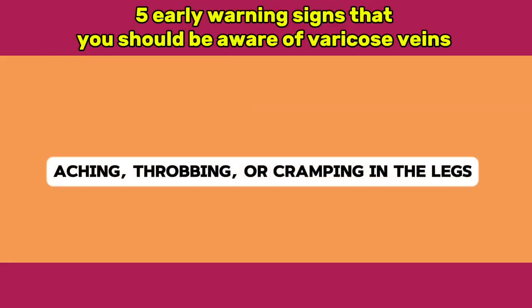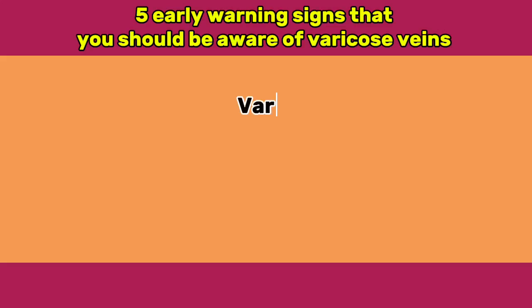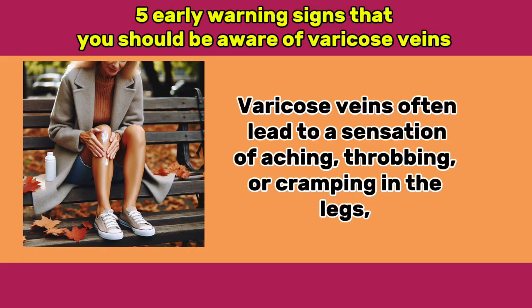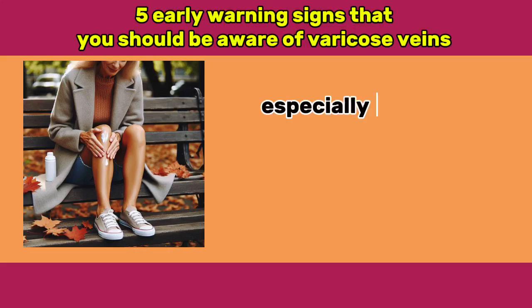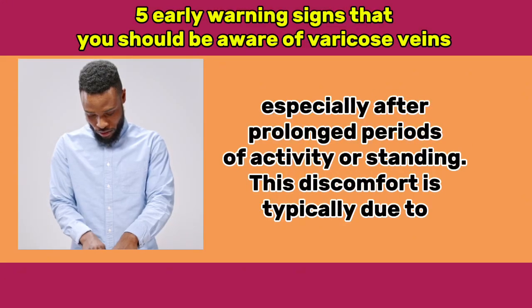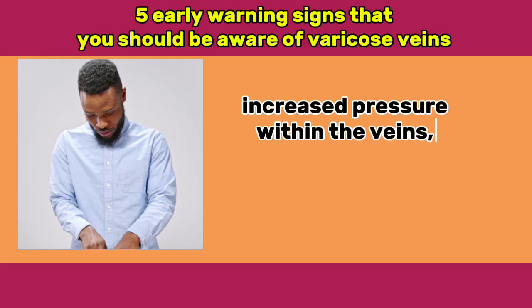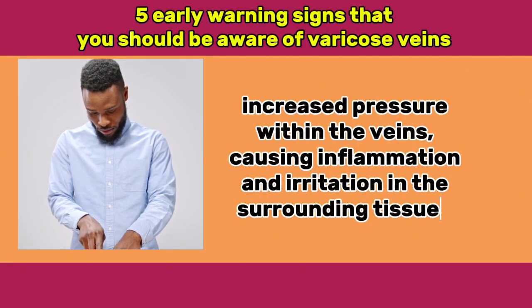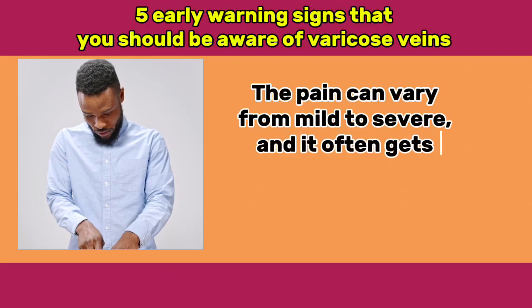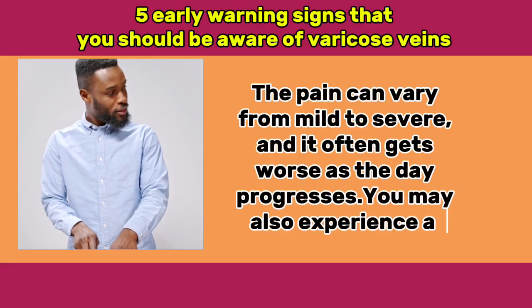3. Aching, throbbing, or cramping in the legs. Varicose veins often lead to a sensation of aching, throbbing, or cramping in the legs, especially after prolonged periods of activity or standing. This discomfort is typically due to increased pressure within the veins, causing inflammation and irritation in the surrounding tissues. The pain can vary from mild to severe, and it often gets worse as the day progresses.